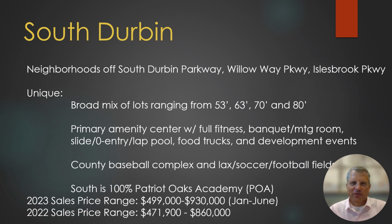All right, let's go ahead and jump across Longleaf Parkway over to South Durbin. And again, just to level set on what South Durbin is, those are the neighborhoods off South Durbin Parkway, Willowway Parkway, Islebrook Parkway, the Parkway triplets. That's South Durbin. Really, it's everything just south of Longleaf. Anyway, what makes that area unique is a broad mix of lots ranging from 53 footers up to 80 footers. As you know, the primary amenity center is there. The county baseball complex is there, as well as the county lacrosse, soccer, football fields. It's all down there. All of South goes to Patriot Oaks Academy.